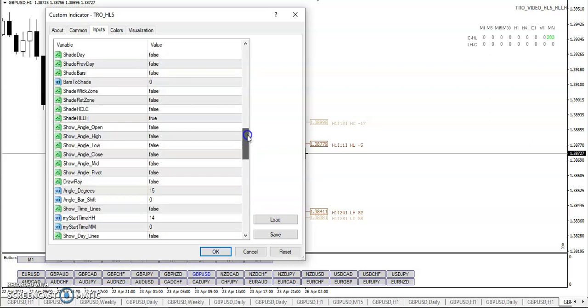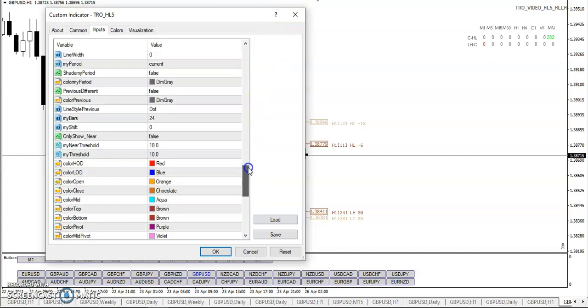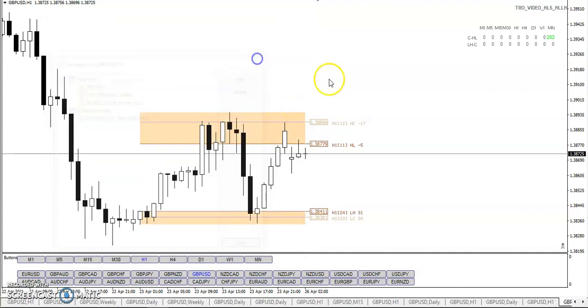And then, of course, I gave it a shade option. So here we're shading the highest low, lowest high. And then down here, I said, let's use the last 24 bars, no shift, and we'll just set it up for the current period. So as we switch charts, you can see these zones switch.